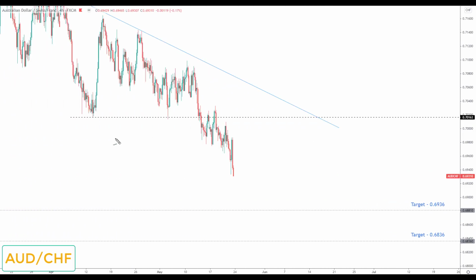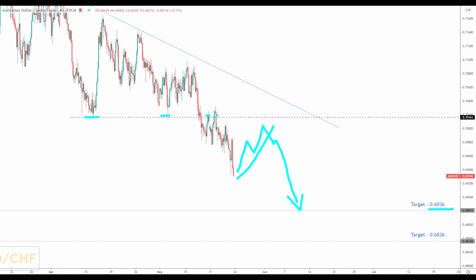Aussie franc also breaking out of a descending triangle type pattern. We broke out, pulled back, retested. So any pullback in this market next week will be viewed as an opportunity to look for bearish reversals down towards the next key of support to the downside and the target set at the 0.6936.